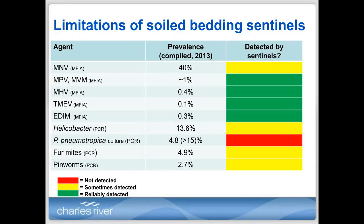So if we take that previous chart, or graph, or table rather, and we look at what actually gets transferred very reliably by soiled bedding versus what only gets transferred sometimes or really very poorly, we can see that most of the viruses get transferred pretty well. We know norovirus doesn't always get transferred, but obviously it does pretty well, or we wouldn't be seeing 40% of the samples that come through our lab be positive for it. But we know sometimes it's not. Helicobacter tends to dry out. Termites may not be present in the soil bedding. Pinworms, some of the pinworms are not even present in fecal pellets, so those don't get transferred very well.